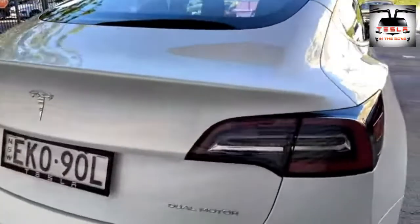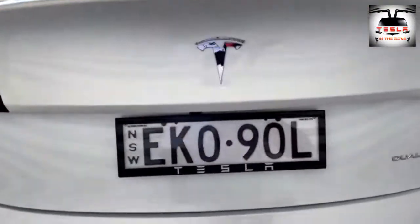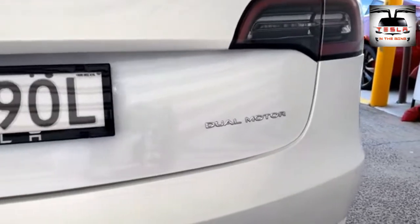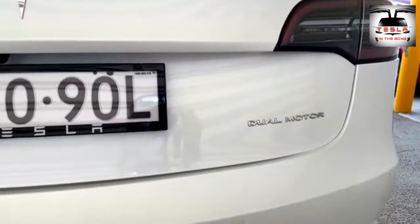Now the rear, the Tesla symbol is still there. I'll be doing a lot of mods to my car. Yeah, there's a lot of wind noise. I know, Pete, sorry, mate. It's really windy here in Alexandria.